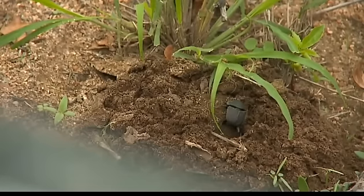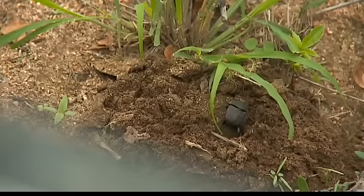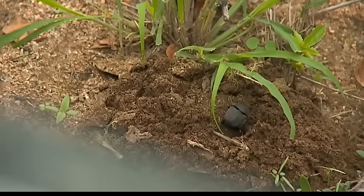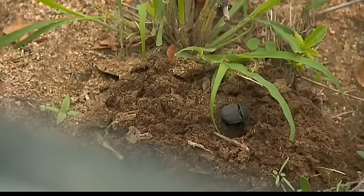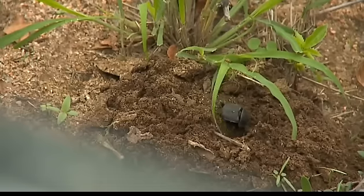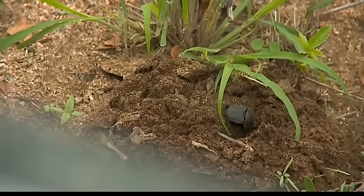That is sheer strength. Just imagine what the equivalent would have to be for a human. It's like us digging a meter underground and then pushing the soil up, rather than digging it up. He's almost managed it. He's almost completely put it under the ground.